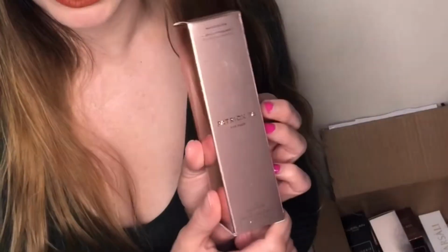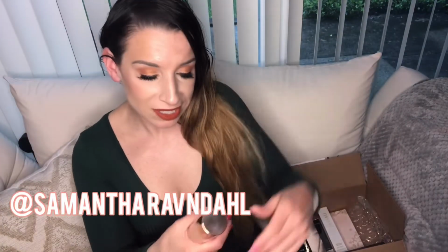Next, I got the Patrick Ta for Face. This is the Gold Pearl Major Glow Hydrating Mist. So I'm going to probably use some of this. This is We Need Her. That's the shade. And I saw this reviewed. Kathleen Lights reviewed this. I also saw Samantha Ravindell, actually after I'd purchased it, review it. But I'm still excited to have it. I'm gonna use it sparingly because there's not a ton in here.